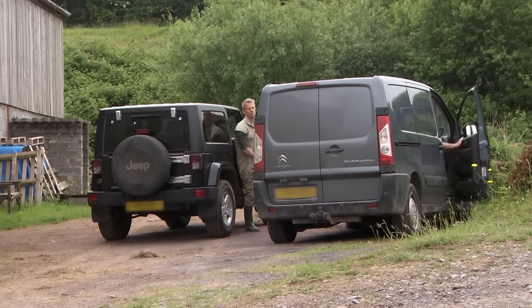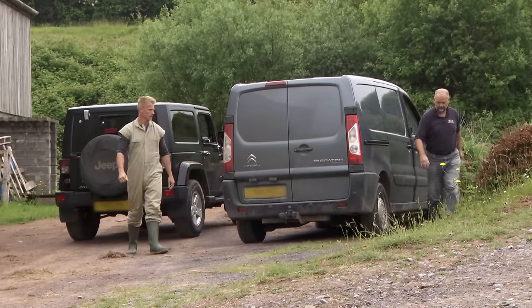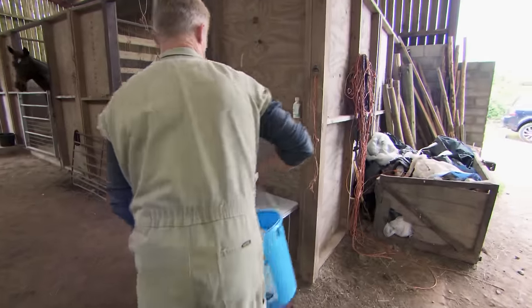Come on, then. Oh. Hey, Philip. Hi, how are you doing? I called Scott today to give a hand with these horses. I thought it'd be something totally different for him and something he could get involved in. Put that there. Also, it's just handy to have another strong person there to help hold the horses.